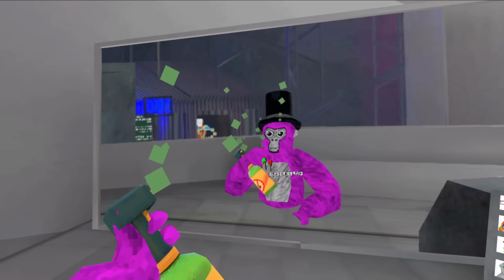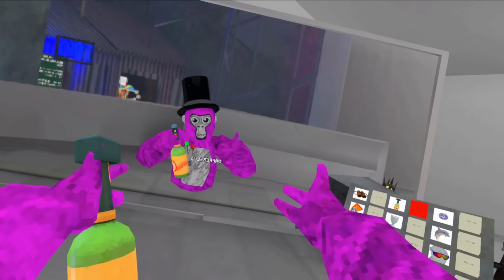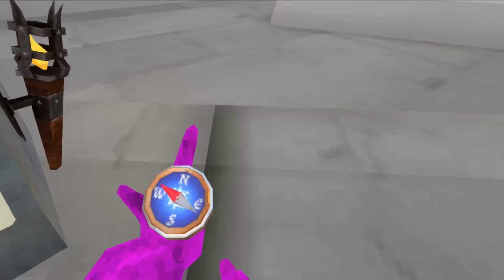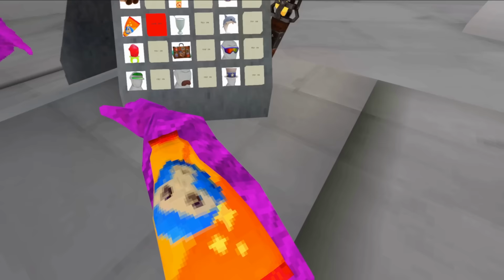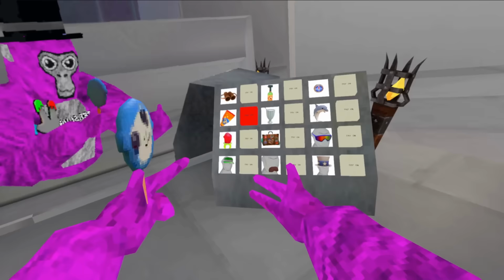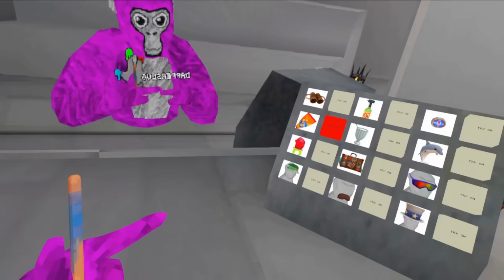Got some bug spray. Oh no, you can't kill Doug. You cannot kill Doug the bug. Also got a compass that points north. North is that way. Yeah. So got ourselves a something. Oh, it's one of those ice creams. Gorilla Tag ice cream. That would be sick. We don't need cursed SpongeBob ice cream. We need cursed gorilla ice cream.